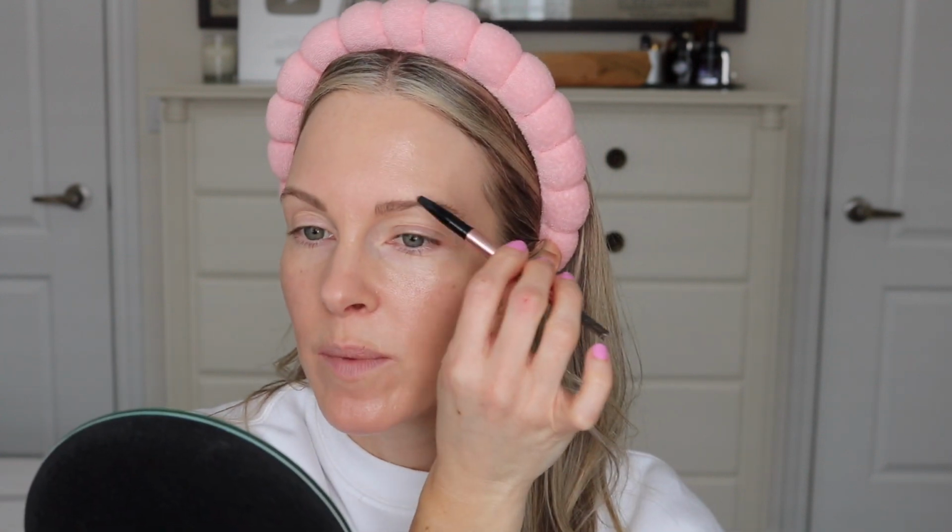And this is honestly the best shade match as well, which sometimes it's really hard to find a brow product that actually matches your brows. So usually I will go one shade lighter than my brows, because if I go too dark, then it's really noticeable. But this is dead on, and I really love this product a lot.